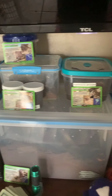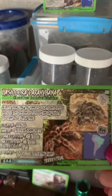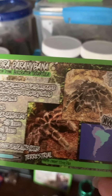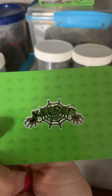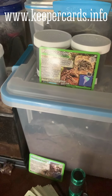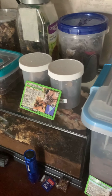My tarantulas, they all are all in the bedroom. We'll show you these awesome little cards. Tells you about them, shows you pictures of what they look like. So that's what the Lasiodora parahybana will look like. They're keeper cards. I'll try to post a link to them because I've got the starter pack set, and so I don't have cards for all of them. These are the first bit of cards.